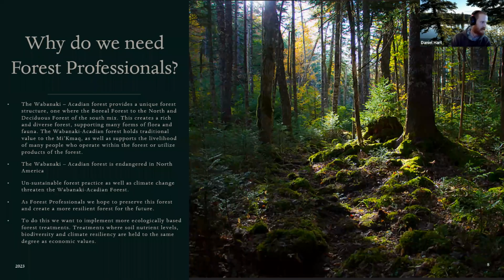Why do we need forest professionals? The Wabanaki forest provides a unique forest in the fact that it takes the boreal forest to the north and the deciduous forest to the south and mixes them together here in Nova Scotia. This creates a rich and diverse forest that supports many forms of flora and fauna. It's also important to note that the Wabanaki forest is endangered in North America.